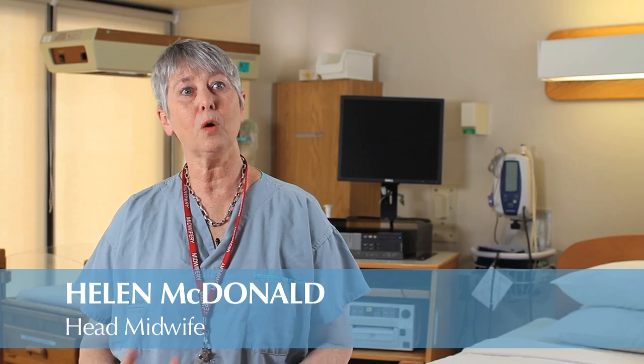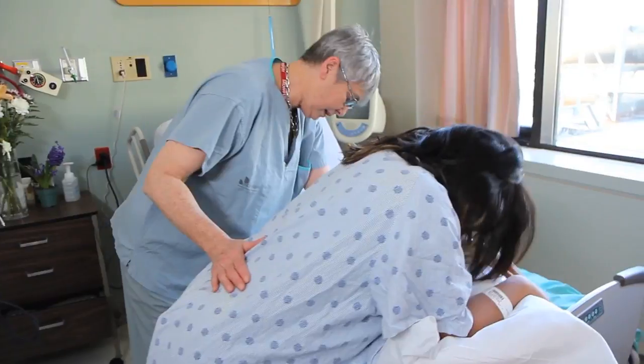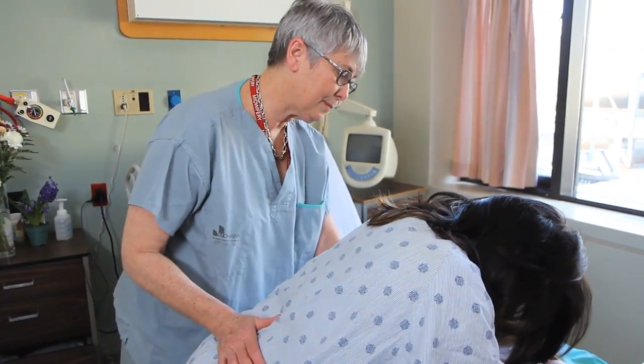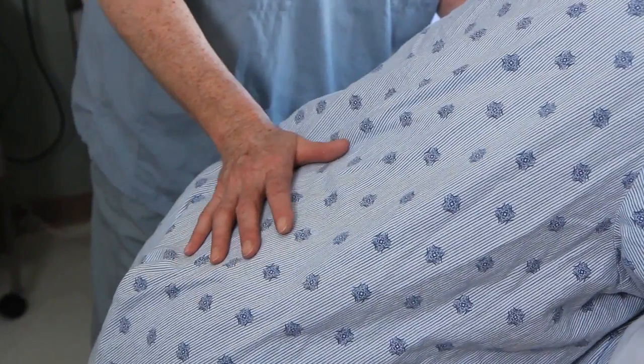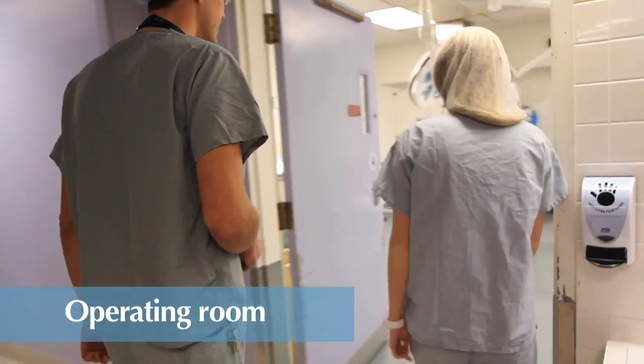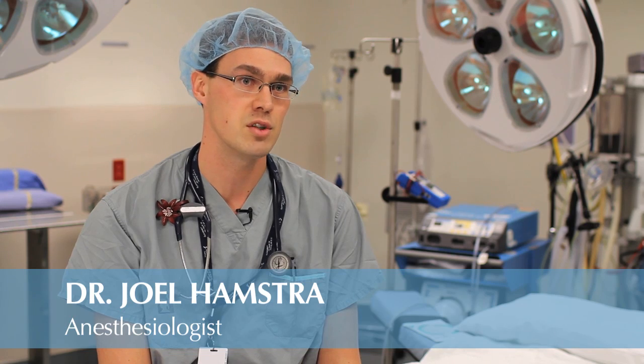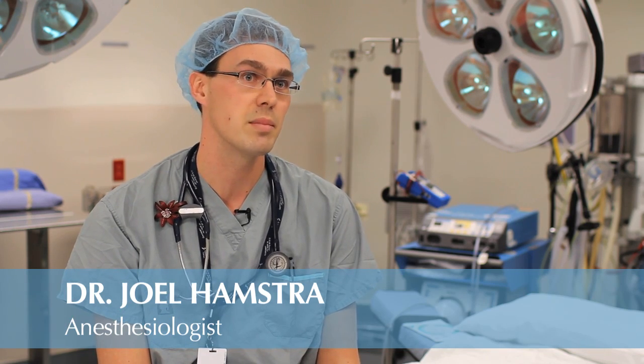There you go. Most women will manage most labor pain with relatively simple interventions. And of course, if there's a need for it, they absolutely have access to pharmacological sorts of pain medication. Each person's tolerance to pain is different, and because of that, we have a range of available options for pain control. The one that I'm most involved in is epidural analgesia, or epidural pain relief during labor.